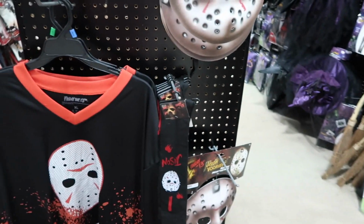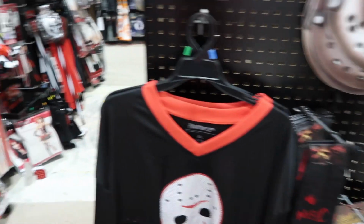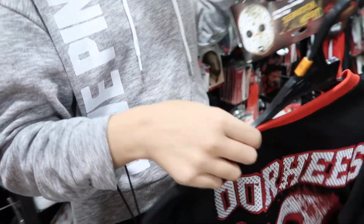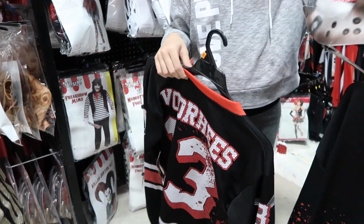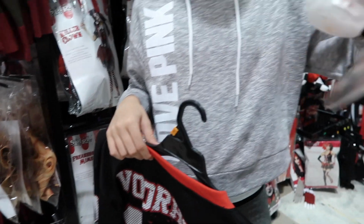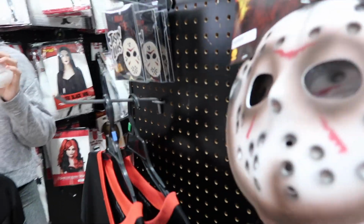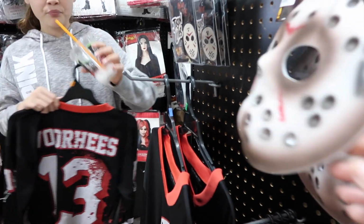That's really cool that you guys decided to do that. And there's only an extra large, a large, and a small. Maya, you're begging. Maya's going to get the small. And here's the mask. Oh, they have different size masks too, Maya.